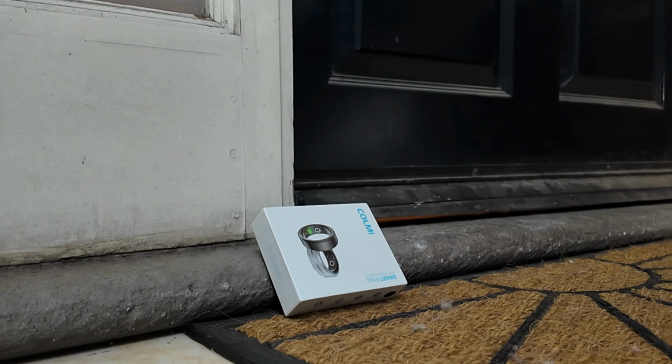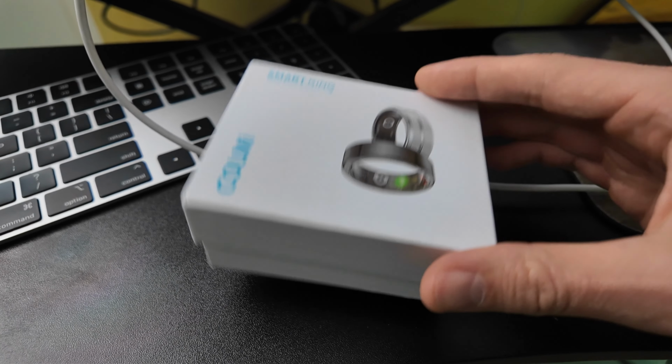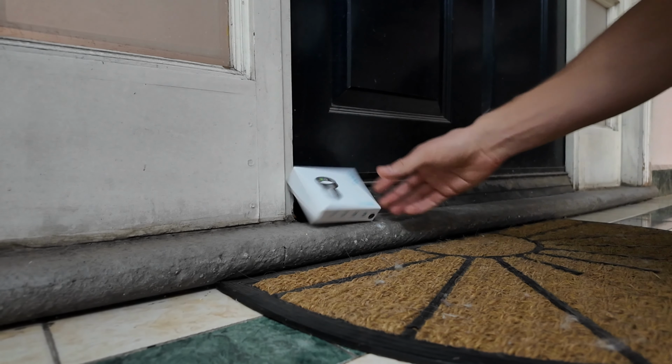So yeah, I bought it, and with about $2 in shipping cost, the ring showed up on my doorstep a week later. Now, even if this thing didn't work at all, it's amazing that for just $15 all in, this thing has a battery and was transported across an ocean. We live in unbelievable times.